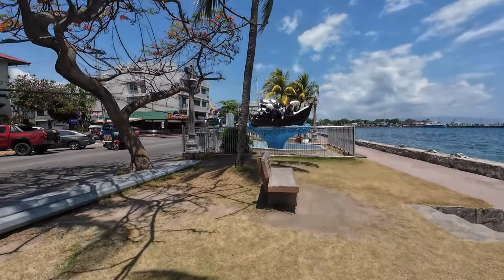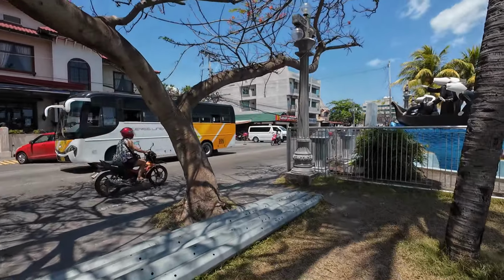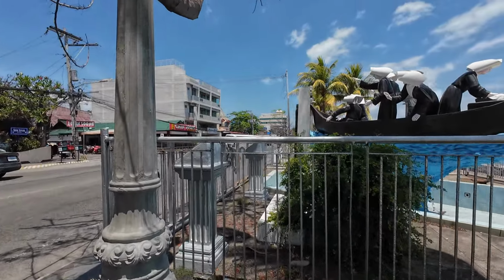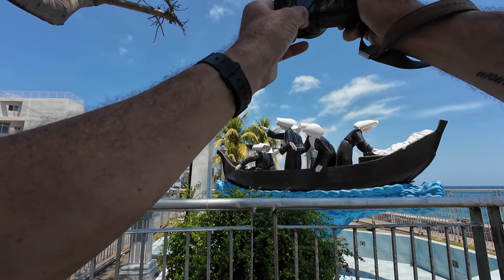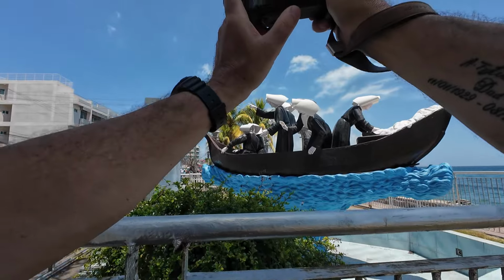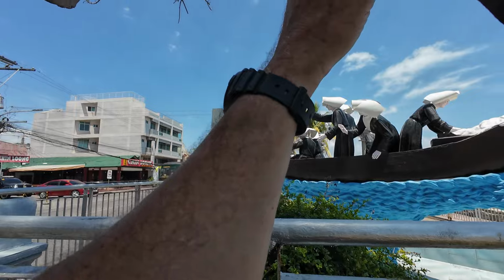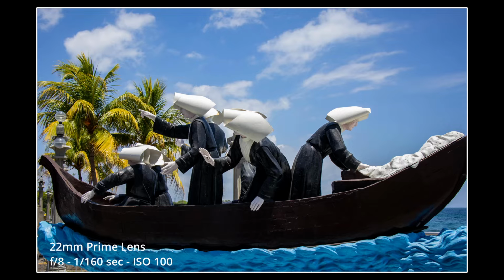And then further along we've got this model of a boat with nuns in it. What I was trying to do was get it so that you couldn't see the fence and it just looked like they were on the sea. So this is the first one I took. Just got to reframe it. I'm fairly happy with that one.